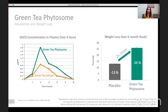Another study that you can see in the graph on the right is a weight loss study specifically on the green tea phytosome. That was a study where individuals took the green tea phytosome over 6 months. These were overweight individuals who were also on a low calorie diet and an exercise plan. The individuals who were taking 150 milligrams of green tea phytosome twice per day lost 26 pounds, which was twice as much weight as the individuals who were just in the exercise and low calorie diet group alone, who only lost 13 pounds. So it provided a lot of added benefits.